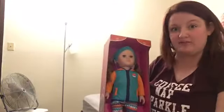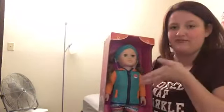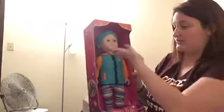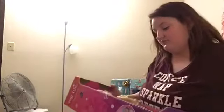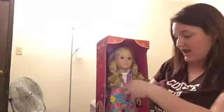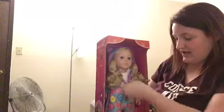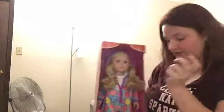Now Nevaeh and Ella both love to be outside, but this just reminded me more of Nevaeh, because of the brown hair and the blue eyes, and the dark complexion. So we got that one for Nevaeh. And then we got this one for Ella, and it has pajamas on it and a little shirt underneath, and it is donut pajamas, and it has blue eyes and blonde hair, and it's a sleepover host.